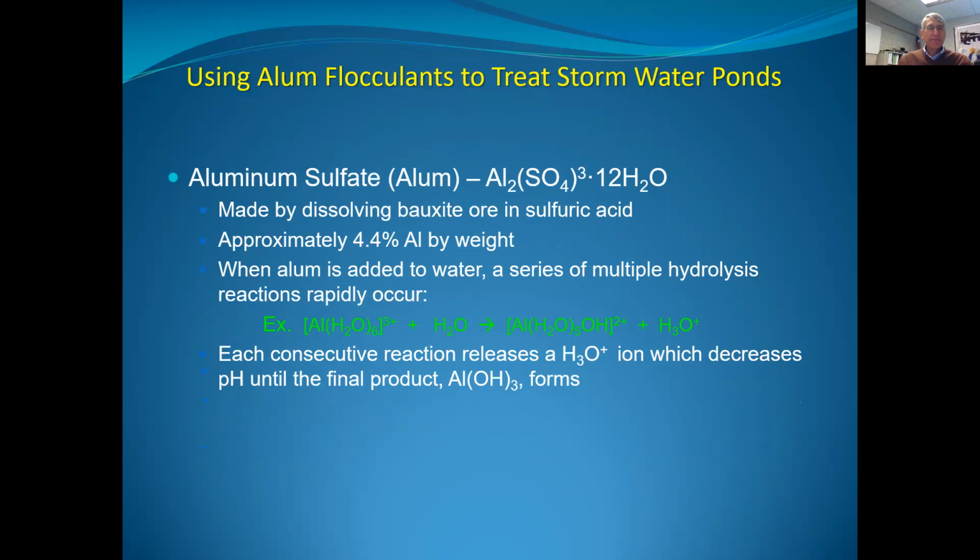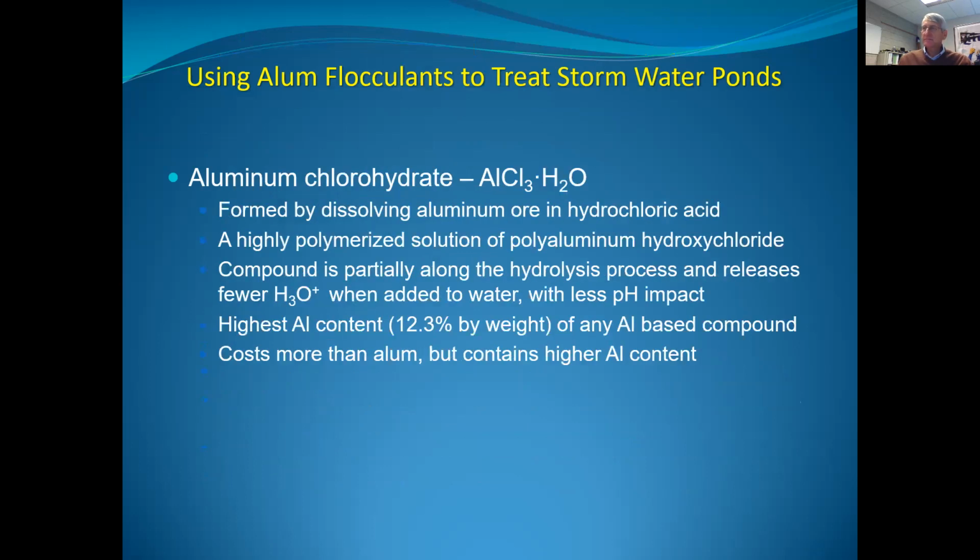There's some information on how aluminum sulfate is made and some of that chemical reaction information and why it affects pH a little bit more. And then that's information on aluminum chlorhydrate.